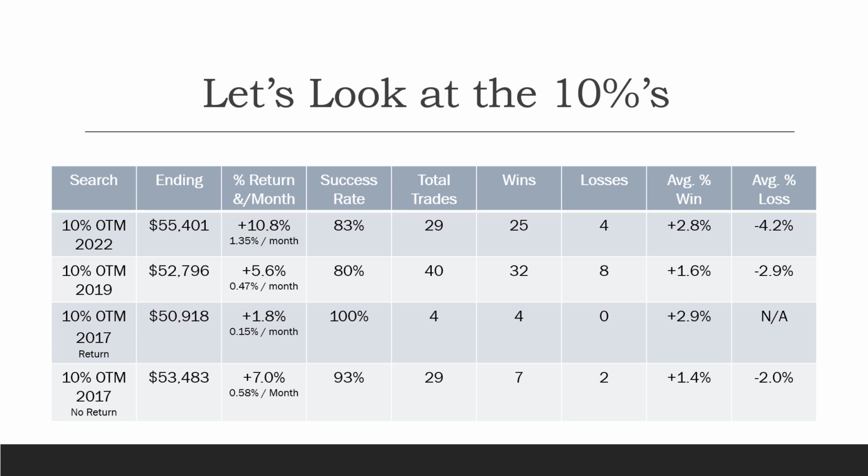In 2019, upward market, 16% average VIX, we only saw a 5.6% return over the 12-month period, or 0.47%. Let's call it 0.5%. Success rate we wanted, 80%. An average return, though, of only 1.6% on the winners, volatility taking its toll, and the average loss on the losers was only 2.9% because, again, there was less volatility. We didn't see as high of a return.